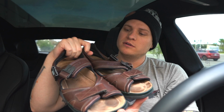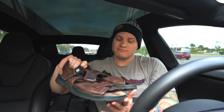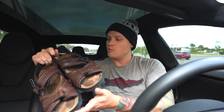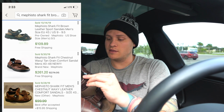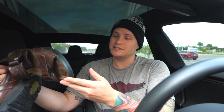Mephisto brown leather sandals. And the reason they may surprise you is because, to me, they're not like the most attractive shoes out there, but you can tell that they are really, really well made. So I looked them up, and the model name of them is Shark Fit. And you can go right now to eBay and look at the sold comps on them. There's comps on these over $100. So I paid $10 for them. They're not in like terrible condition.